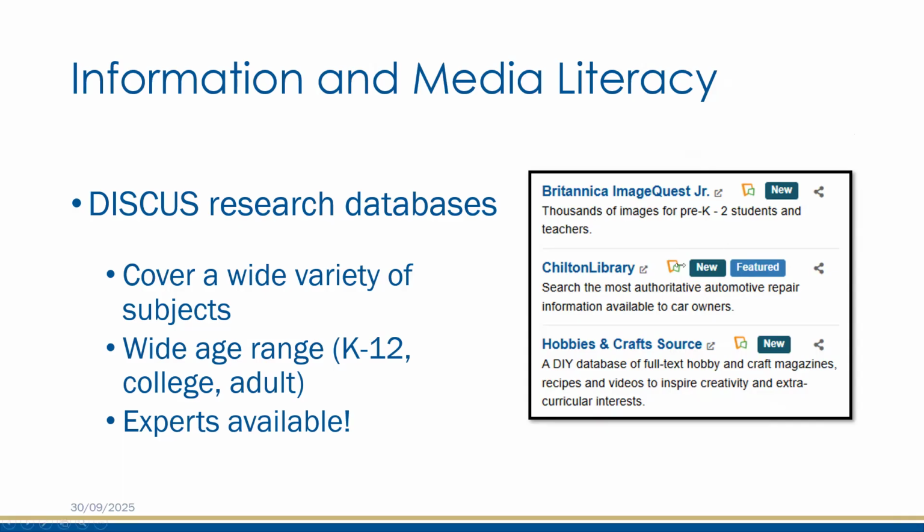And also a wide variety of subjects like Britannica ImageQuest Junior, that is obviously for pre-K to second grade students. And they've got a lot of educational images that you can use for younger students and also teachers of younger students, of course. But then we also have something like the Chilton Library, which is the Chilton Automotive Repair Manual.